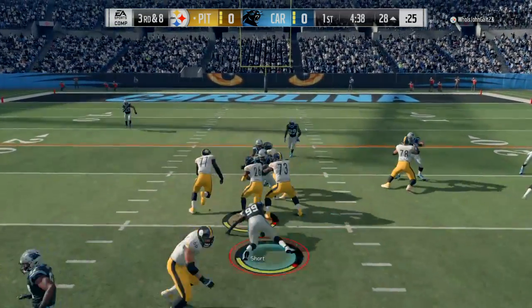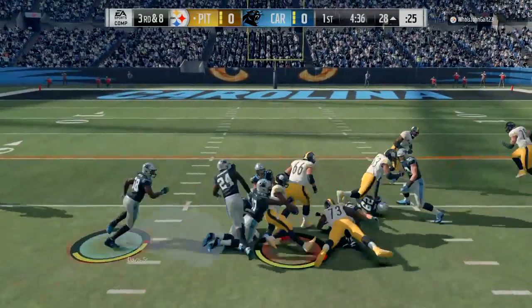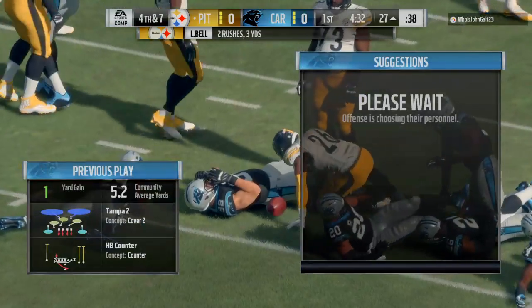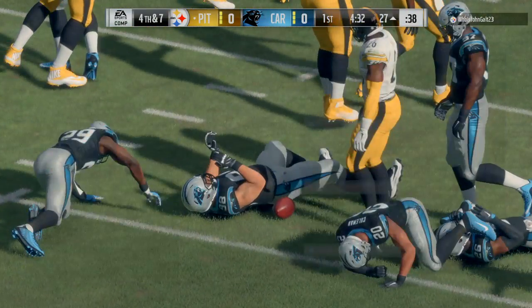On third down, here's Bell. And he'll get this one down to about the 27. Just a 1-yard pickup there, and it'll be fourth down.